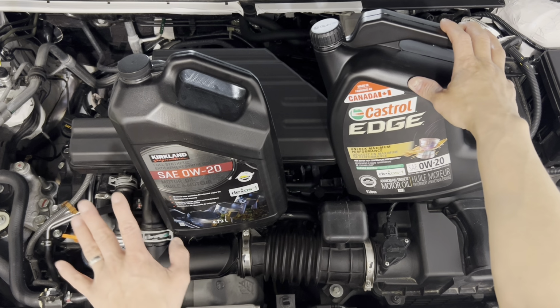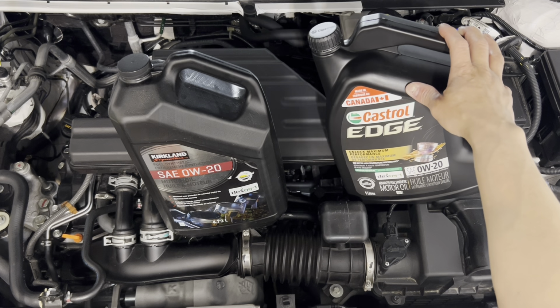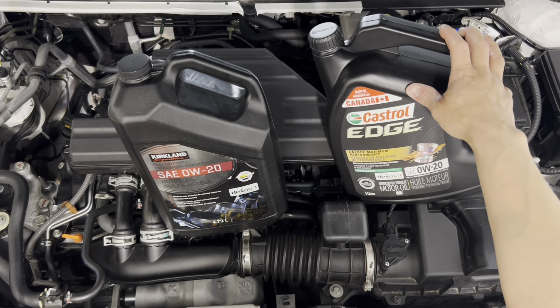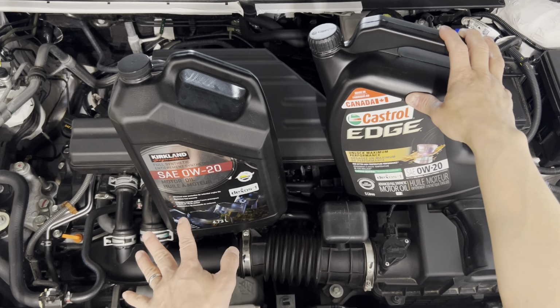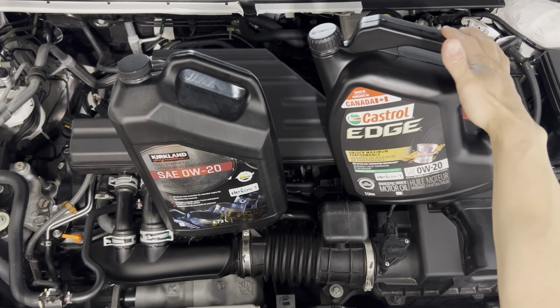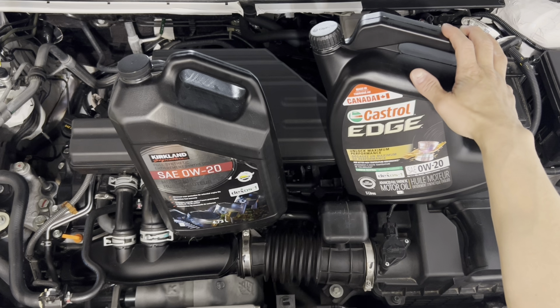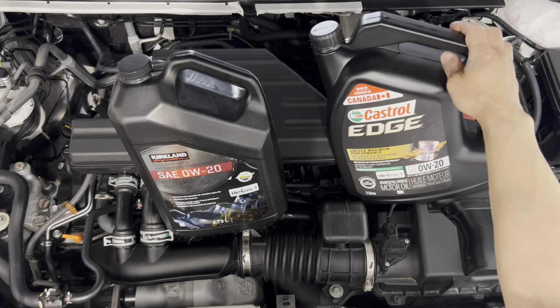So what I'm gonna do is drain this, put it into a clean container, save it, and then I'll put it back into the bottle and mark it. It's probably about 1,000 kilometers on there, under 1,000. So I'll mark it and save it. I'm not gonna throw it away, or I might just use it as an engine flush type of thing. If when I put the Castrol Edge in there it doesn't fix it, then I know that it is not the oil, obviously, right?